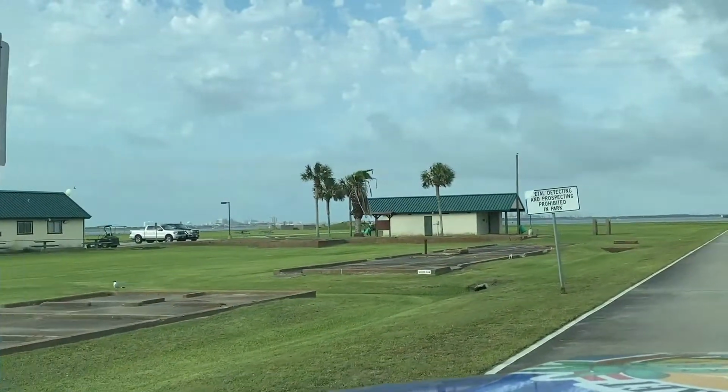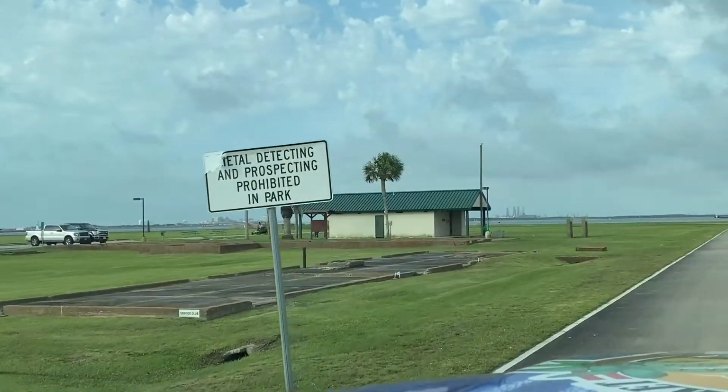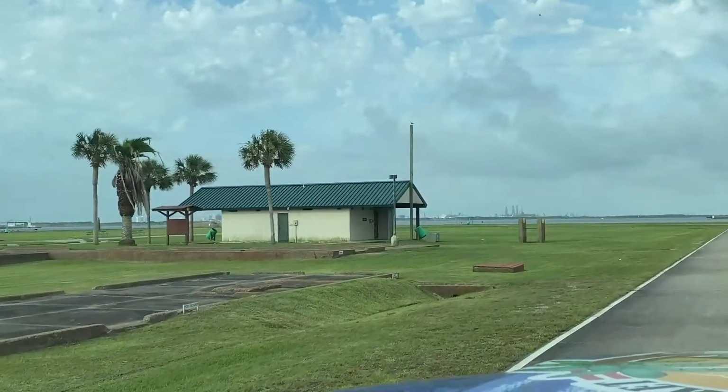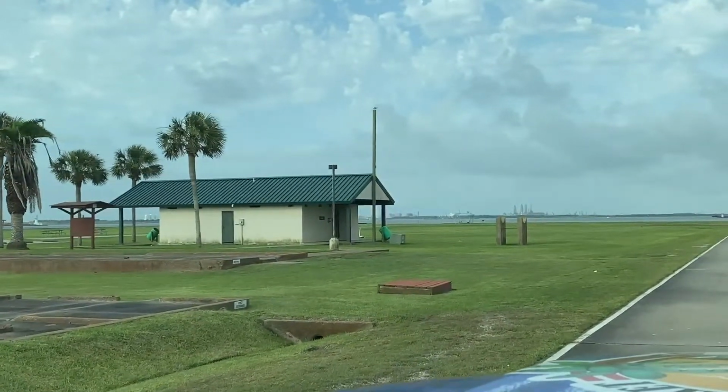What you're looking at now in the center screen is the facilities up here. The women's is on the right side, the men's is on the left side, and each facility does have showers inside there. So if you've gone to the beach and you want to rinse off, it's not hot water, but it's running water.